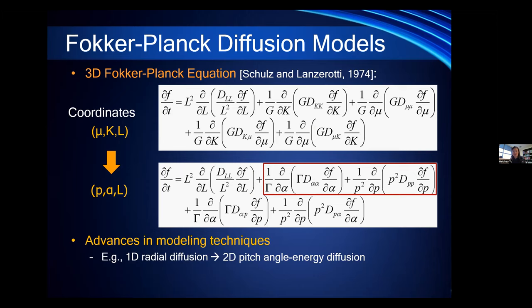Dimitri, you have a question? Yes, in the first equation, what is G? Oh, capital G is the Jacobian. There's some Jacobian you need for the equation. Ah, okay, it's a function of the coordinates. I see. And I also see you have five, or maybe four at least, diffusion coefficients.